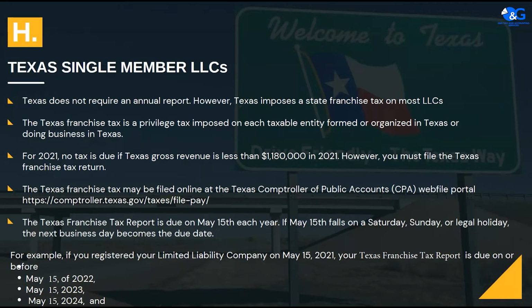Now, let's give you another example. Let's say you organize your LLC in Texas on December 15, 2021. Using the same logic, your Texas franchise tax is going to be due on or before May 15, 2022, May 15, 2023, May 15, 2024. So the May 15 date is always key. So I hope that you take note of these dates and then act on it accordingly.